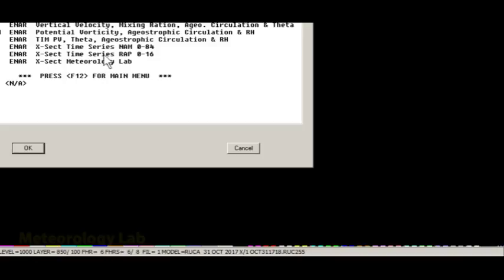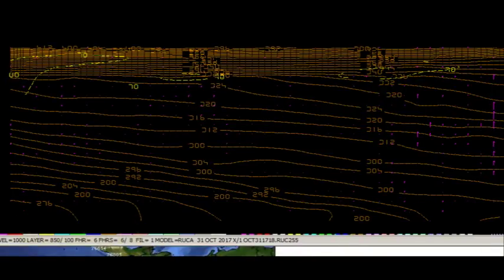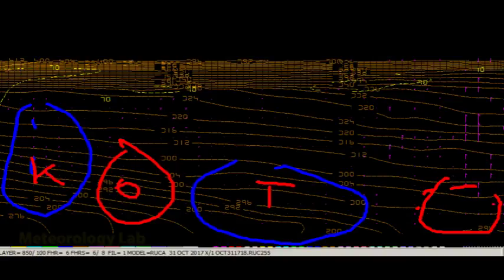And I'm going to pull up the isentropic cross-section. So this is one way we can look at the air mass. And it doesn't look like it's gridded, but what you're looking at is on the left side, this is Kansas. Here's Oklahoma. Here's Texas. And here's Mexico. And then Mexico right there. So near the lower layers, come on, wind grids. Okay, I'm going to rerun that. Sorry about that.